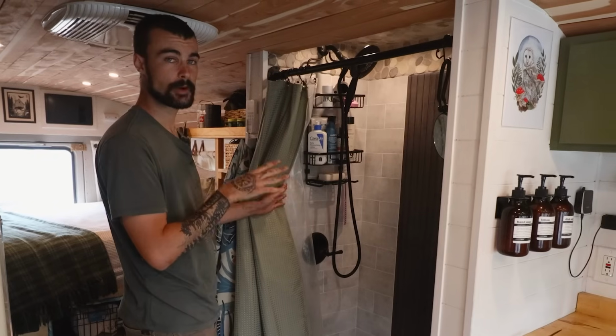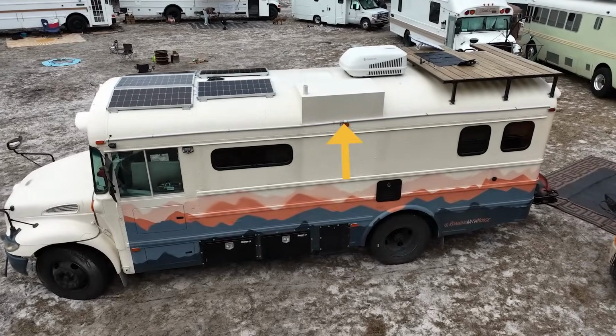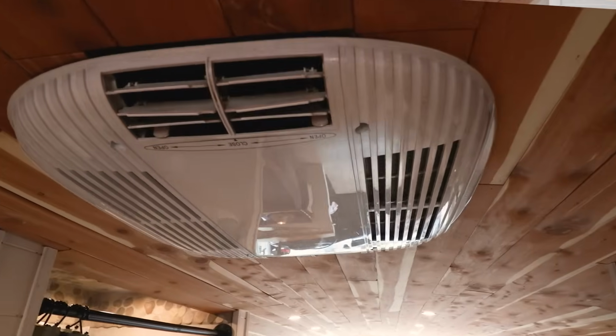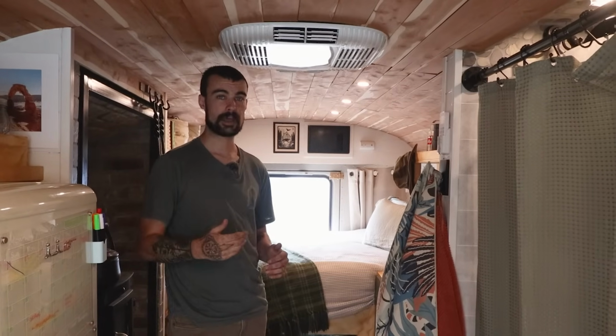So the bathroom is the only part of the build where we cut out a piece of the roof, and we went to a sheet metal place to fabricate a kick out for us. That way I could stand up. The last thing on the ceiling is our air conditioning unit, which we can't run too often just because it draws a whole lot of power.